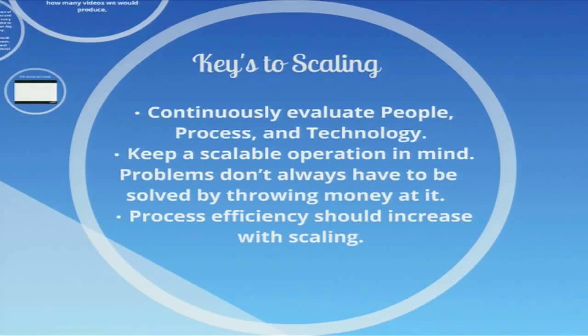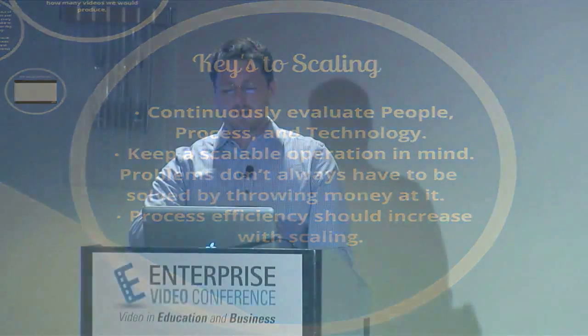So again, we're always looking for the small incremental process improvements because as far as scalability is concerned, efficiency and scalability go hand in hand. So we continuously evaluate the people, process, and technology. And we are always keeping in the back of our minds the scalability of what we are implementing. So if we had something that maybe was a small change that we wanted to make, but it's going to create a bottleneck at the end of the process or before that, we might think twice before we implement it.